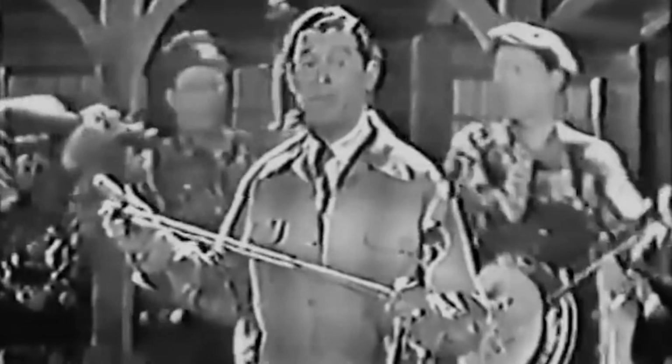Speaking of Grand Ole Opry, why everybody expects some picking and singing. Well, that's what we're going to do for you here tonight, so we'll start off with a little bit of Hillbilly Fever.